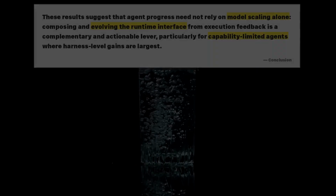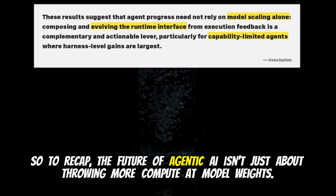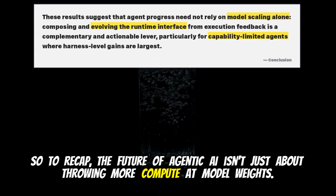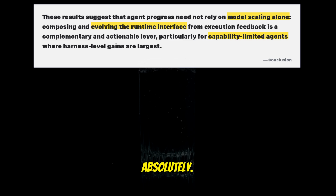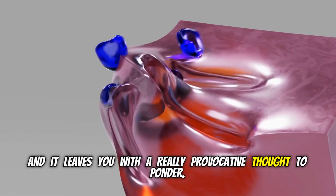It's incredible. So to recap, the future of agentic AI isn't just about throwing more compute at model weights. It is clearly about building these adaptive, composable ecosystems where the model and its interface co-evolve. Yeah, they have to grow together. Absolutely. Yeah, and it leaves you with a really provocative thought to ponder.